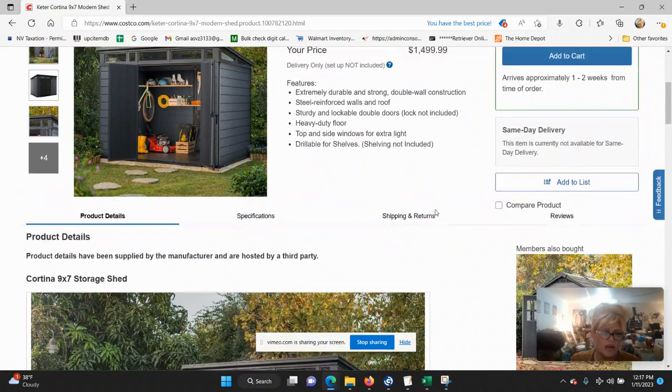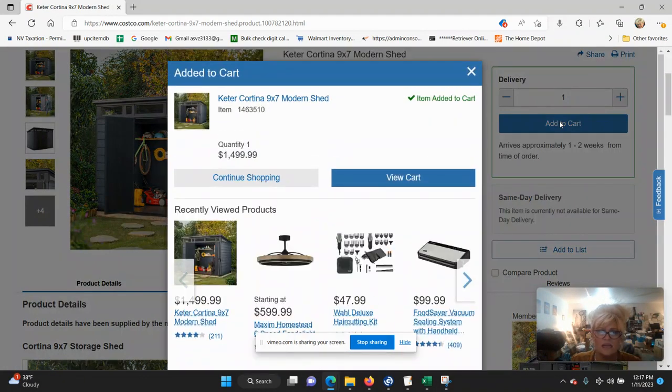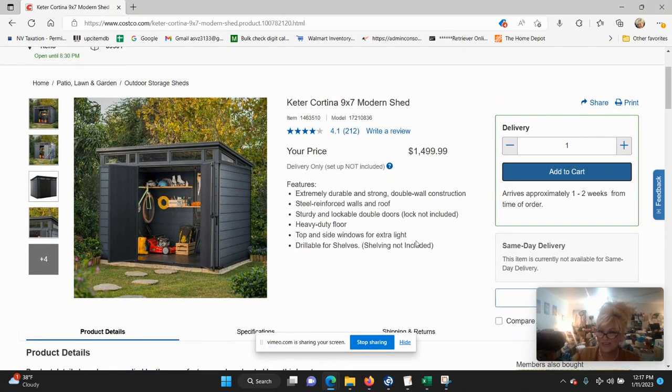But again, you'd have to be a Costco member, all of that stuff. Let's see if I add it to my cart. So I just wanted to see if it was in stock or out of stock. So again, I thought, oh my gosh, I spent a lot of money, but it's that much on Costco. But how many of your buyers have Costco memberships? And again, you're still selling it for less than Costco.